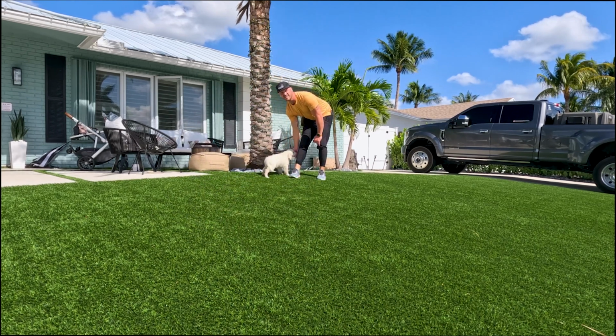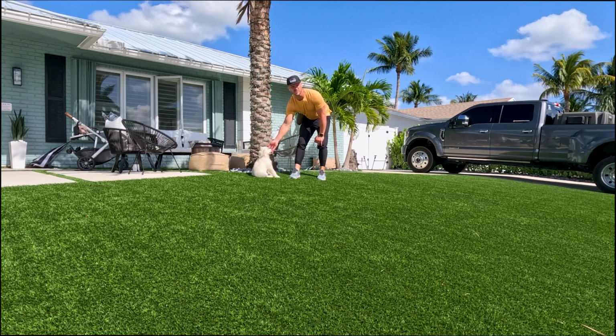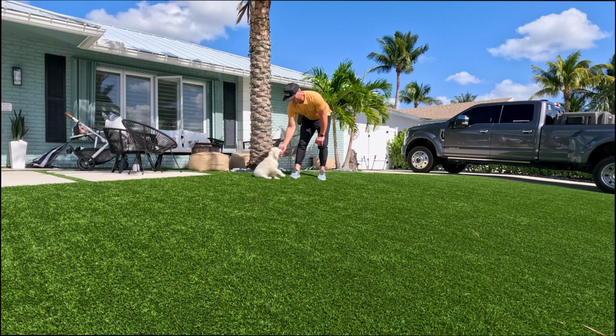Yes. I was actually driving because I wanted to drive by your house because you do dog training? Yes, we do. Do you have like a card or something? Yep. Give me 1 second.